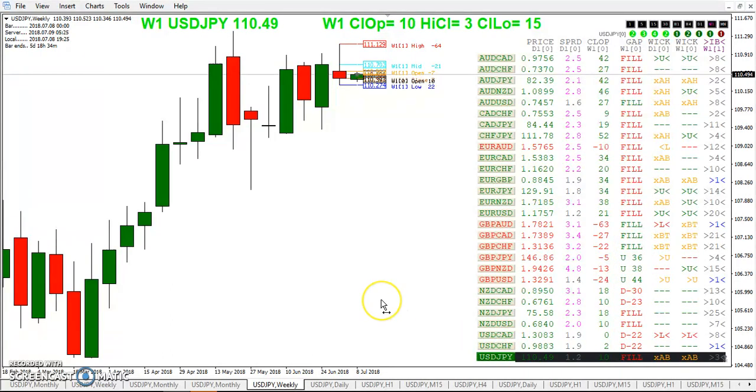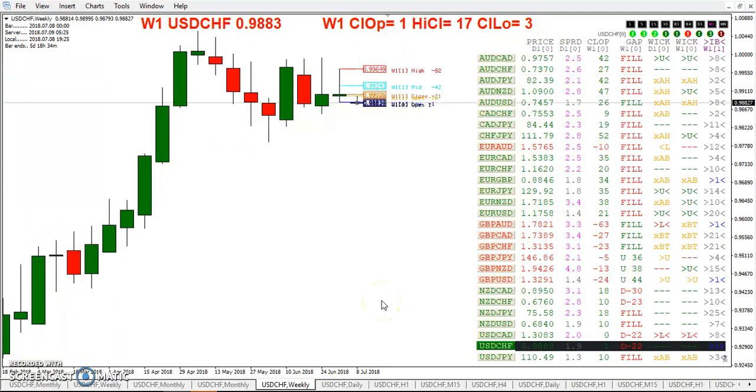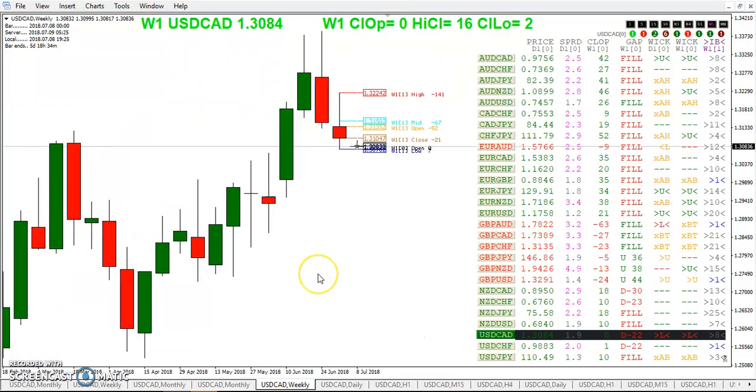Let's see, dollar franc, where do we look there? Oh, you know what? It looks like it almost filled it. Let's check dollar CAD. Nope, that one still has room to go.